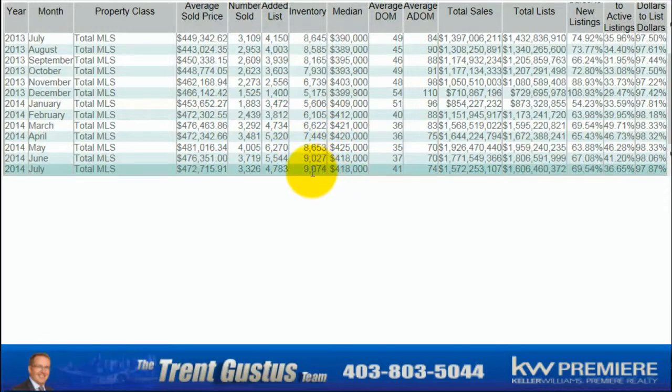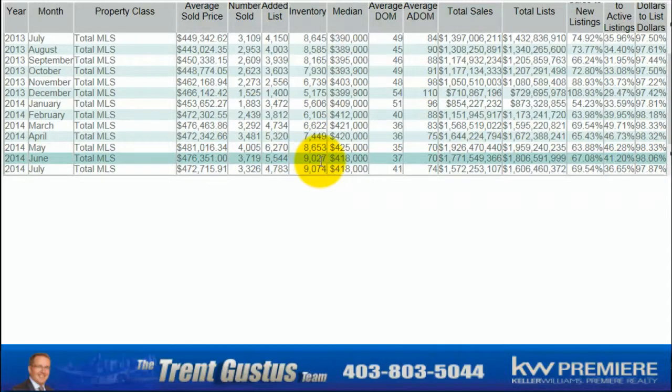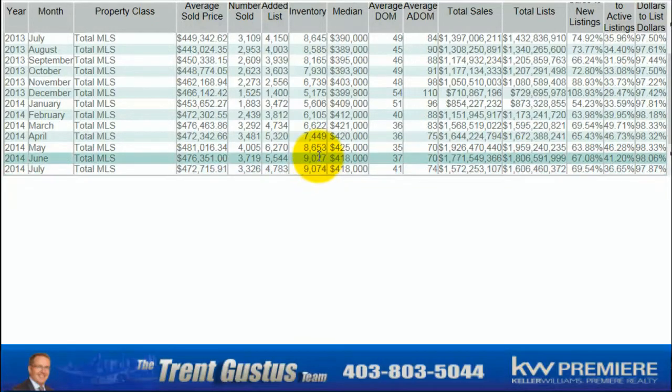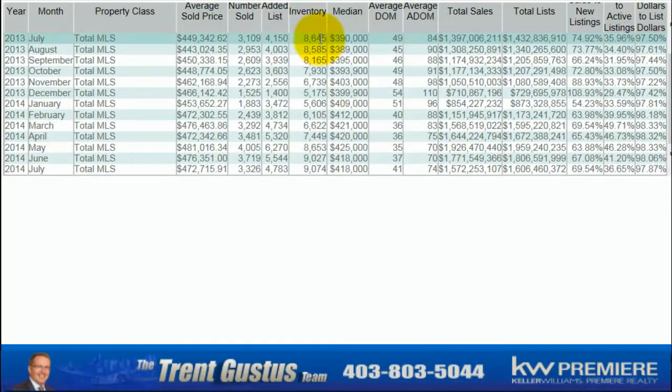So we've got currently about 9,000 listings on the market, unchanged from June. And of course, the sales, as we all saw in most sectors, are down in each area for July. So this 9,000 listings is probably going to be our high for the year, the first number of listings that we have on the market. And if we compare that to where it was last year, we had about 8,600 in inventories. We have more than we had last year. We also have more sales.